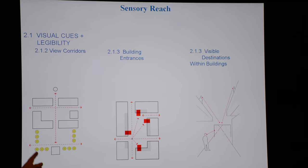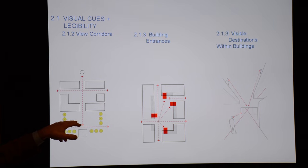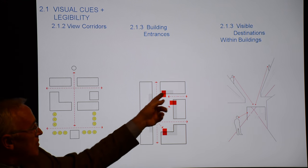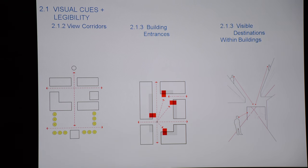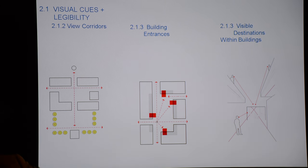Here's a few diagrams of looking at the organization of buildings and spaces within buildings, diagrams that look at the ability to have view corridors to sense space beyond other buildings. That might even apply to landscape and how you might structure landscape so that vegetation frames views to special destinations. You might have interior spaces, a hierarchy of public space to private space, with these red points as destination points so that they're easily read upon arriving within a building. And then finally, opening up floors so you have a visual connection vertically in the building as well.